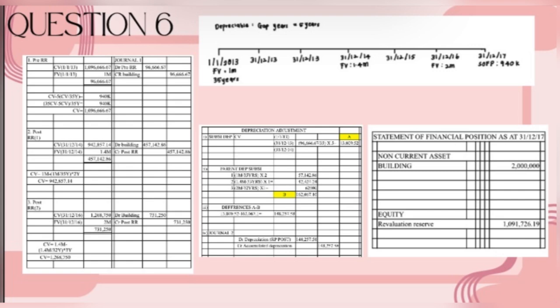Next, we calculate the parent depreciation. We need to calculate one by one. As you can see from this question, I took 1 million over 35 years times 2, which is the gap until 31st December 14, and then for 31st December 14, I took the amount 1.4 over the balance useful life 33 years times 1, which is the gap until 15, and then last but not least, took the amount for fair value on 31st December 2016, which is 2 million over the balance useful life 32 years times 1 year.